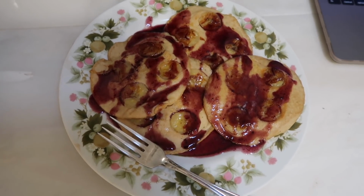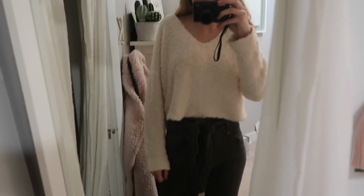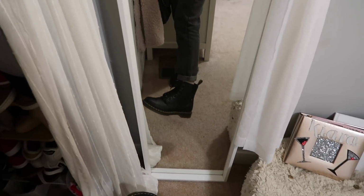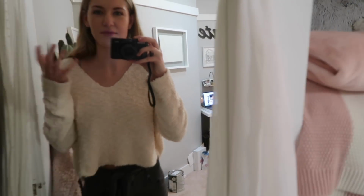My father just made me the most delicious breakfast, banana pancakes with berry syrup. I'm really pretty lucky. I decided on this Free People sweater from Lulu's, these cute pants, and of course the Doc Martens, and I'm also wearing it with this little brandy necklace because it was the only one that I brought home that wasn't tangled. We're just waiting for Katie to get here.